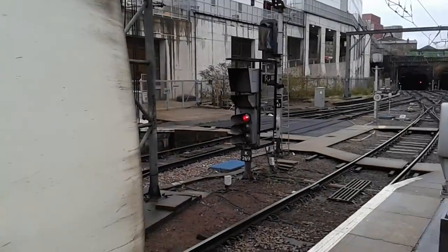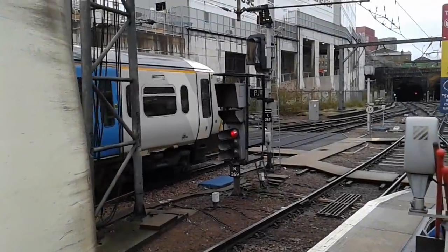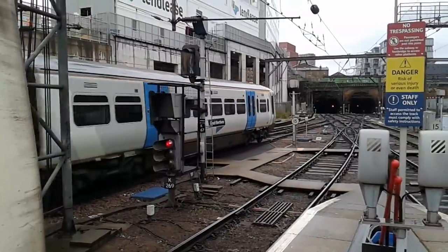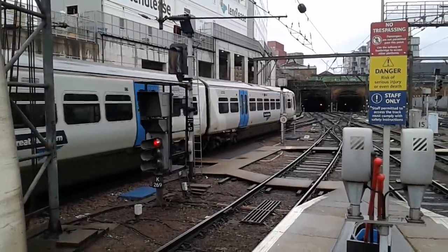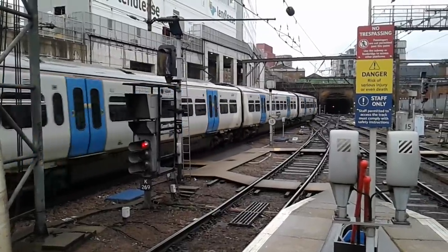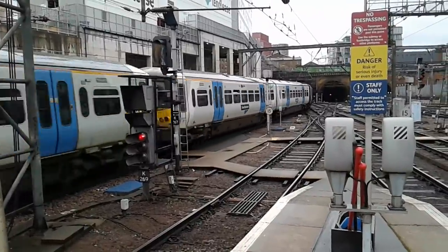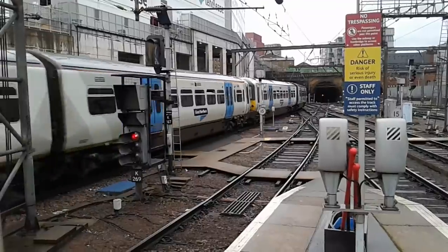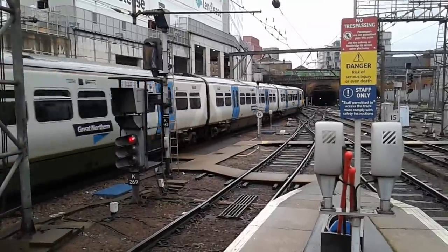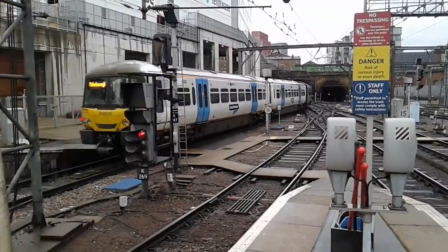Happy days. Okay, the next train to depart is going to be the 11:46 Great Northern service to Peterborough. Oh, she's sparking well. Right, leading that service is... I have no idea. It's a 365, I can tell you that much. On the rear, however, is 365528.